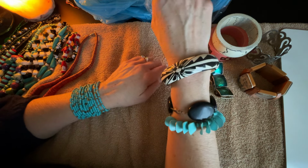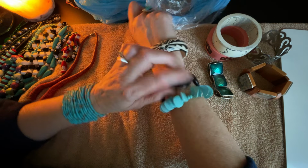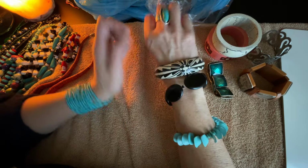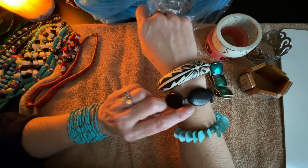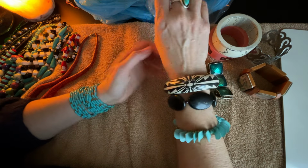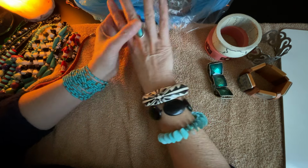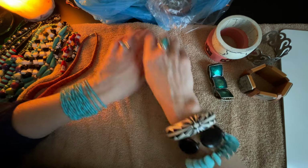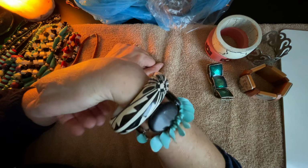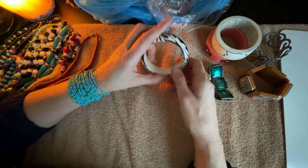All right, there's a funky little number. It's black and white. I used to wear these in the 80s, these kind of bracelets, but I haven't since then. I don't know if I ever would. Kind of interesting though. I'm trying to think if I'd wear that. Probably not.